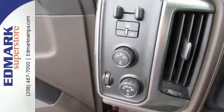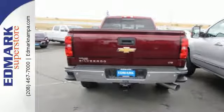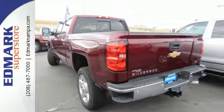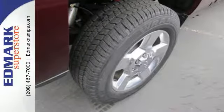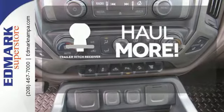And since the ride between jobs is your downtime, the Silverado was made to be quiet and comfortable, thanks to sound-deadening materials and triple-sealed doors. Want a little music? The auxiliary input allows you to customize your entertainment. Whether for work or play, the trailer hitch receiver has you ready for anything.